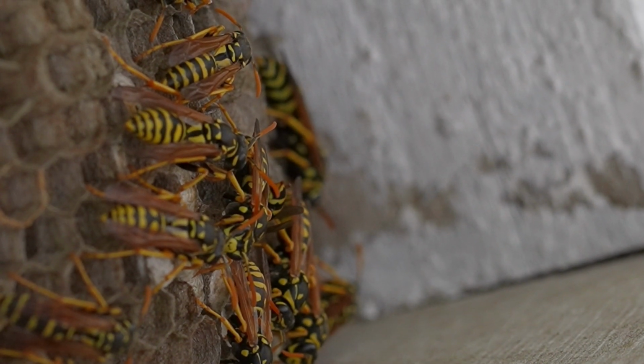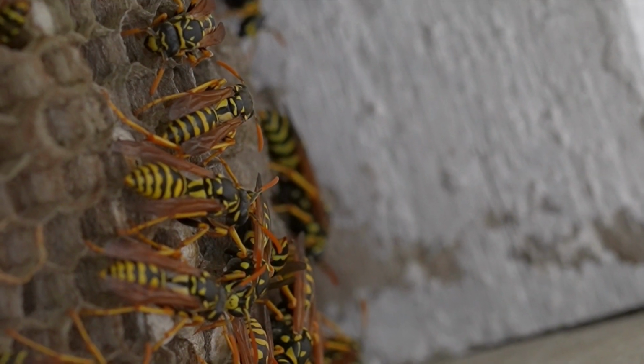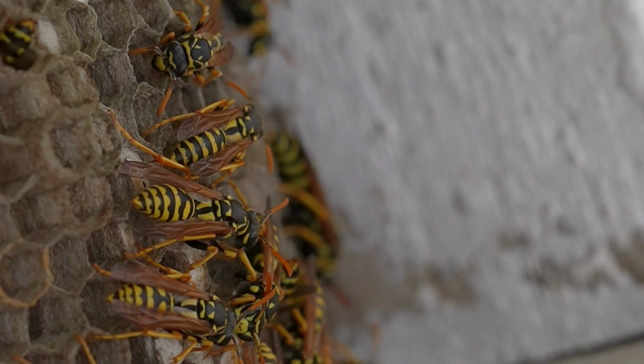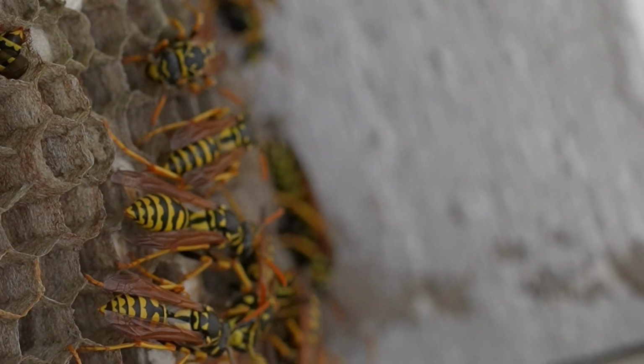The nest will need to be heat treated so you kill off any parasites or other insects in it before you put it in a habitat, but you can then put it in the habitat after you heat treat it. If you're interested in that, you can check our other videos to find out how to set up a wasp habitat for the winter.